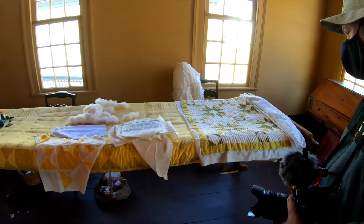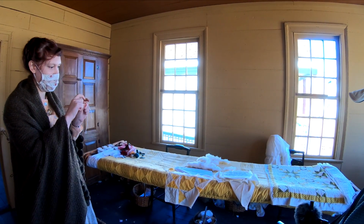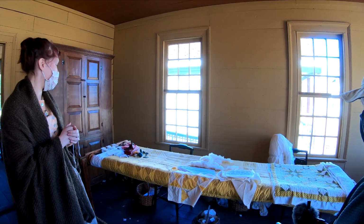Wow. You have a volunteer that made that. So that's very close to being finished. It just needs to have binding put around the edges.